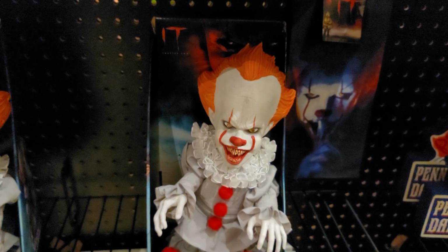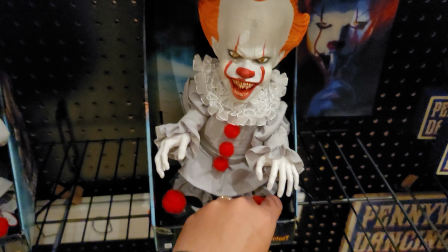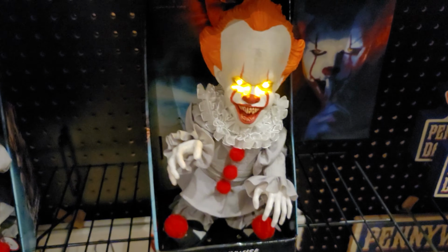Here's a Pennywise sidestepper I haven't seen in any of the other locations so far. Let's see if I can get him to work. Maybe. There we go.